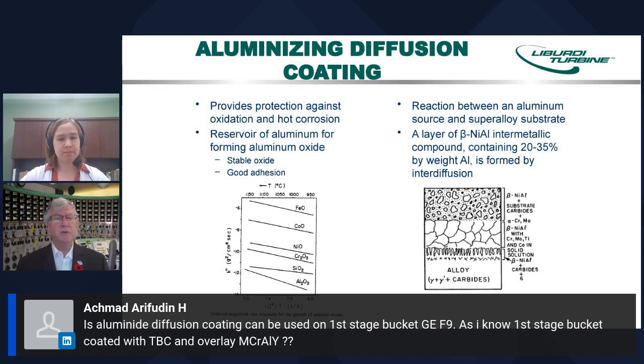There are different coatings for different purposes. An MCrAlY plus TBC is typically used for thermal control, and a diffused aluminide is typically used for oxidation and corrosion control. It doesn't lower the temperature of the base metal. Correct. So you've got an application there where you need thermal control, and an aluminide isn't really a good thermal control coating. I think that's a good takeaway, right? Yeah. Now, having said that, there are aluminides inside the frame 9 stage 1 bucket. It's coated internally. So can you tell us a little bit about LSR, and can you coat internal passages?